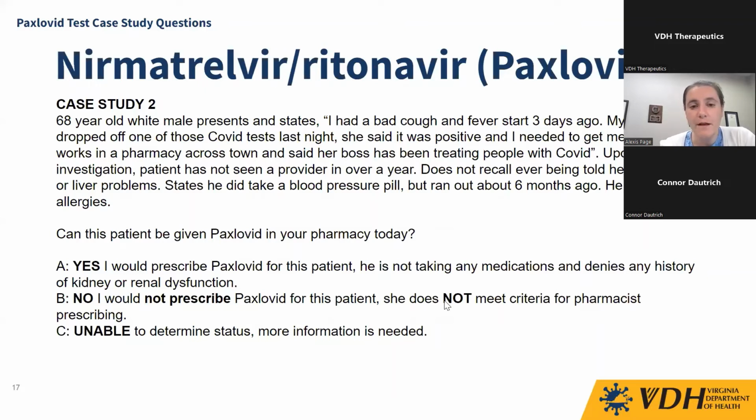So case study 2, we have a 68-year-old white male who presents and says, I have a bad cough and a fever started 3 days ago. My daughter dropped off one of those COVID-19 tests at home last night. She said it was positive and I needed to get medication. She works in a pharmacy across town and said her boss has been treating people with COVID.